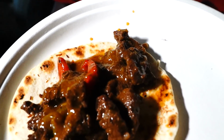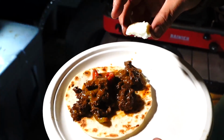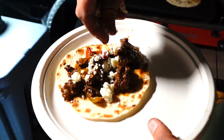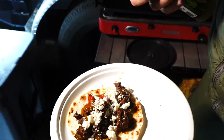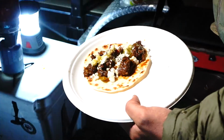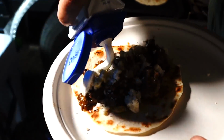Okay, so this is clutch right here. You grab this little brick and break it down. It's Mexican crumble cheese, right? Crumble that on there. That's what I'm talking about. Hernandez, salsa verde. Little strip dip of that. And piece of resistance, it's a key. Gotta go with that Daisy. Daisy squeeze bottle, get a healthy amount of that on there.